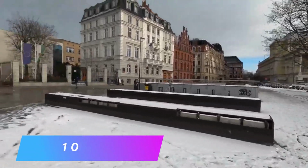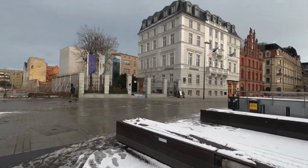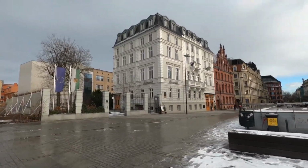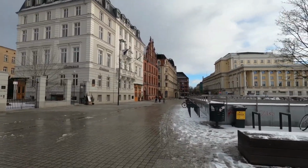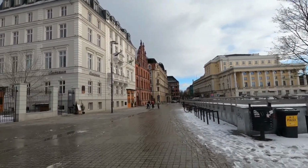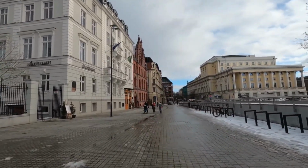Number 1. Old Town. During the siege of Breslau, Wrocław was almost flattened, which only makes the skyline of church spires and Baroque gabled townhouses all the more astonishing. The Market Square and Cathedral Island have to be your priorities, but Wrocław will also reward people who just want to wander and see what they can find.